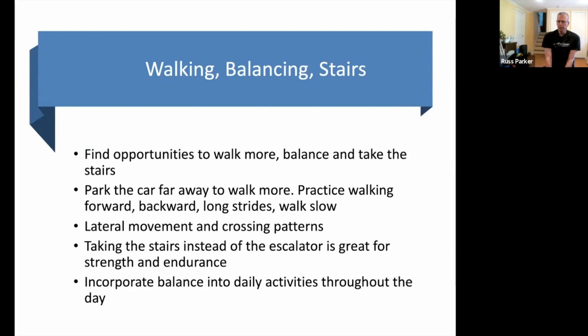So if you're just hanging out and you want to start moving, one good thing to do is, in addition to moving straight forward, which a lot of exercises are, like walking and a chest press and things like that, think of lateral movements and crisscross movements.